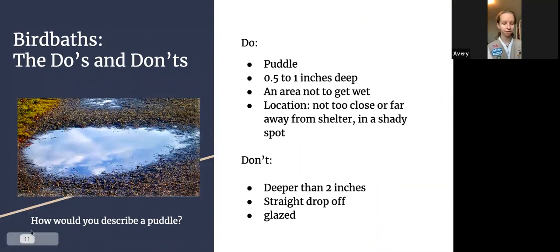All right, so next we're going to discuss bird baths. So when you make a bird bath, the way you want to think of it is like a puddle, because if birds didn't use bird baths, they would be using puddles instead, because this is basically the naturally occurring version of a bird bath. So puddles, you want to have them about 1/2 inch to 1 inch deep, just because if it's too deep, then the birds probably aren't going to use it. It's not as good in general.